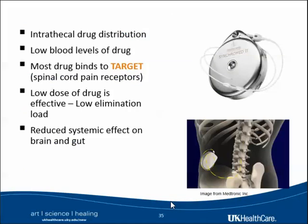So intrathecal drug distribution. Whenever you give a medication in the spinal fluid, how is it cleared from the body? Does it just sit there forever? No. It's slowly reabsorbed. 30% of the drug concentration in the CSF will be systemic, so a very low amount. So if I give 200 micrograms of intrathecal morphine in the spinal fluid, I'll have about how much in the systemic fluid, if it's 30%.